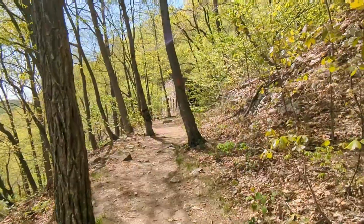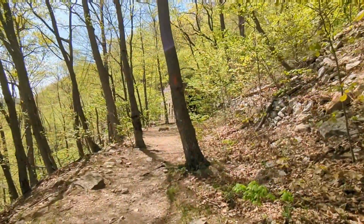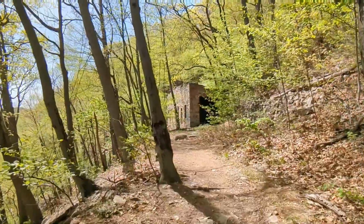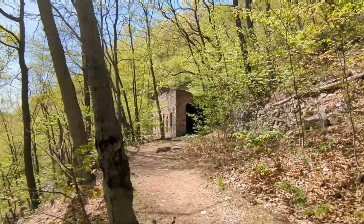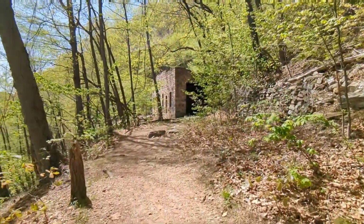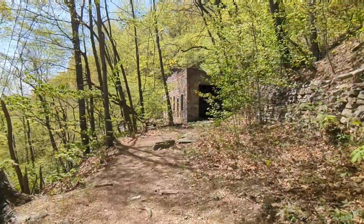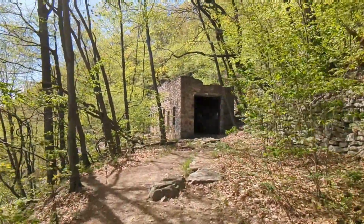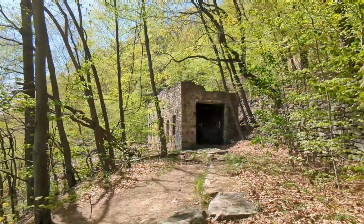So we're coming up on the Dinky Shed. Found a railroad tie in the dirt. I didn't know if there were railroad ties on this side or the other side when you walk toward the vista. But we made it to the Dinky Shed.